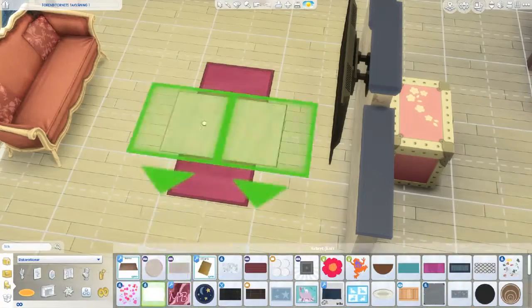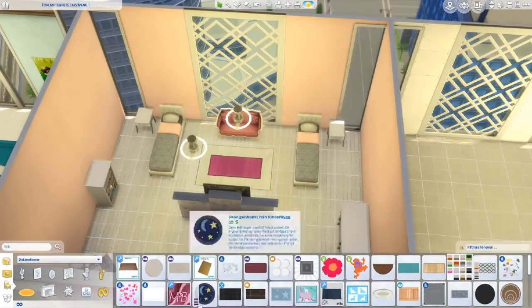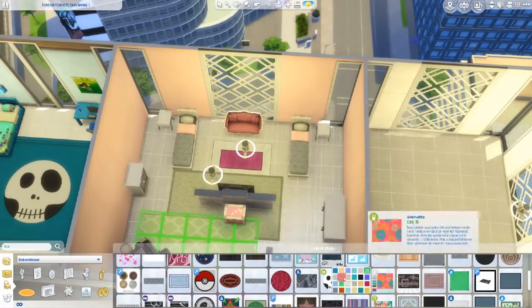But maybe this one is not the best one I've done. But I think it's okay. Maybe it's more for 2 teen girls.